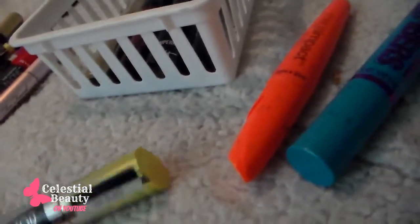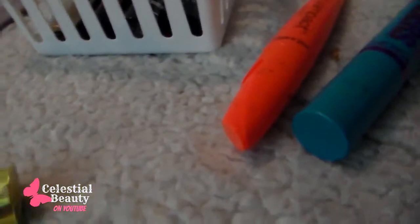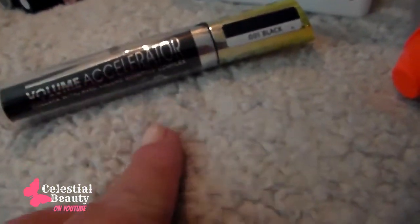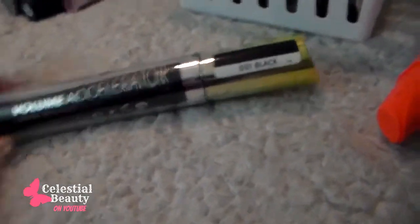This is the Rimmel Volume Accelerator. This one is in black. Again, I'm not seeing an expiration date. I do know that it's older than 3 months, and I'm not going to be wearing it within the next 3 months, so I'm definitely going to be throwing this one out.